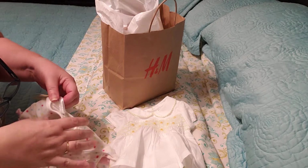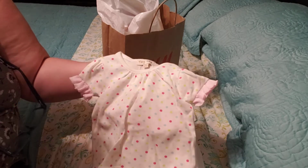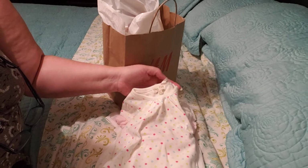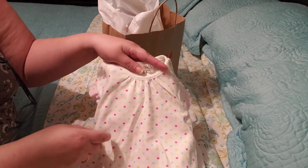Here's another one. This one is a pajama set, and it is 0 to 3 months. So cute as well. Polka dots, all different colors. Comes with the bands and the top.